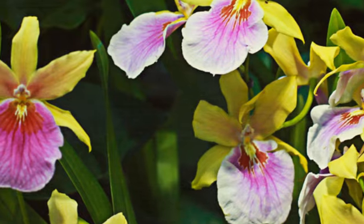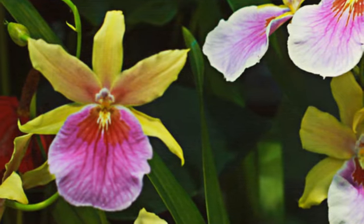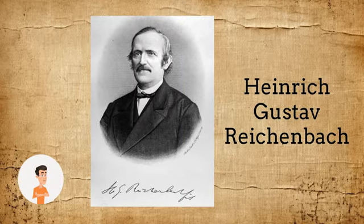Miltonia regnellii thrives in areas with high humidity and cool climates, similar to other species in this genus. This is one of the orchid species discovered in the 19th century and described by Heinrich Gustav Reichenbach, a famous German botanist.